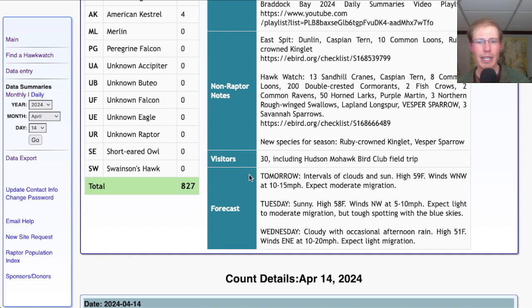And taking a look at the forecast for tomorrow, they're calling for intervals of clouds and sun with a high in the upper 50s and winds west-northwest at 10 to 15 miles per hour. So that's not a super favorable or unfavorable wind. It's a decent wind and it's a good speed, so I would expect moderate migration tomorrow.